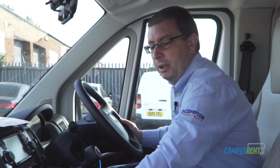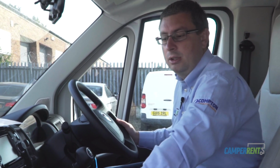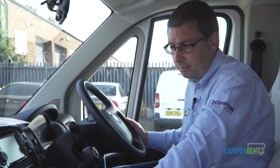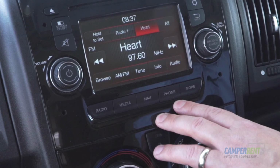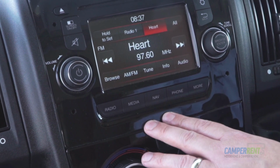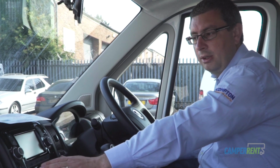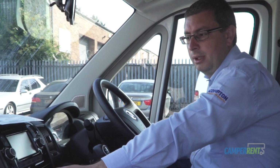You've got a USB point here for plugging in things like phones. If you want to bring your own satellite navigation, that's absolutely fine. The radio here has got radio Bluetooth, so when you're driving, please make sure you're connecting your phone. Very, very keen that everyone is safe when you're driving the vehicles. If you're on your phone, make sure it's connected to the Bluetooth.